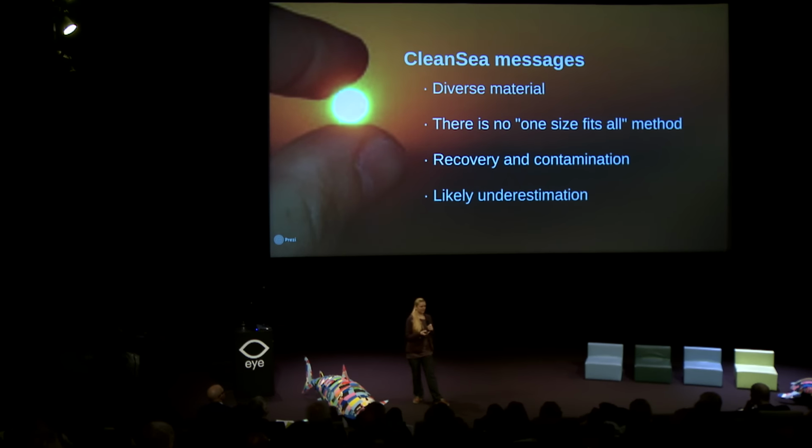While we've been testing all of these methods, we've learned a few things and had a few things confirmed about microlitter. One is, it's a very diverse material. And this is really important to keep in mind when you're designing your research question or your experiment, because there's no perfect method. For example, there are still size fractions that we can't quantify. And even for the kinds of litter that we can quantify, there's no one-size-fits-all method. And for whatever method you choose, it's important to assess both the contamination and the recovery of microlitter. We have also, through looking at these different methods, realized that we are likely still underestimating the amounts of microlitter in the ocean, especially since there are still fractions and particles that we just can't measure yet.